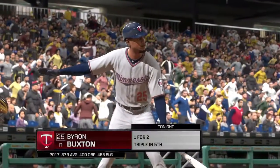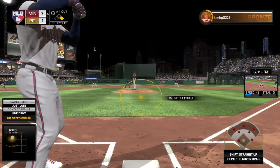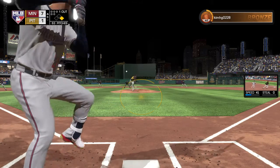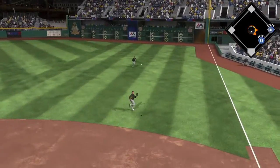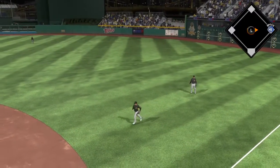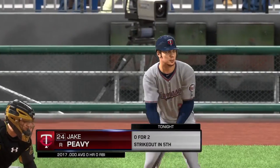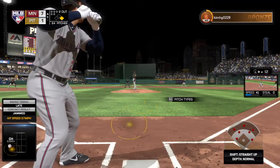Digging in and looking for more, Byron Buxton. 1 for 2 with a triple so far in this one. And here's a ball hit in the air. Dozier ranging into the outfield. 2 down. Digging in once again, Jake Peavy. He's 0 for 2 with a strikeout in this one.